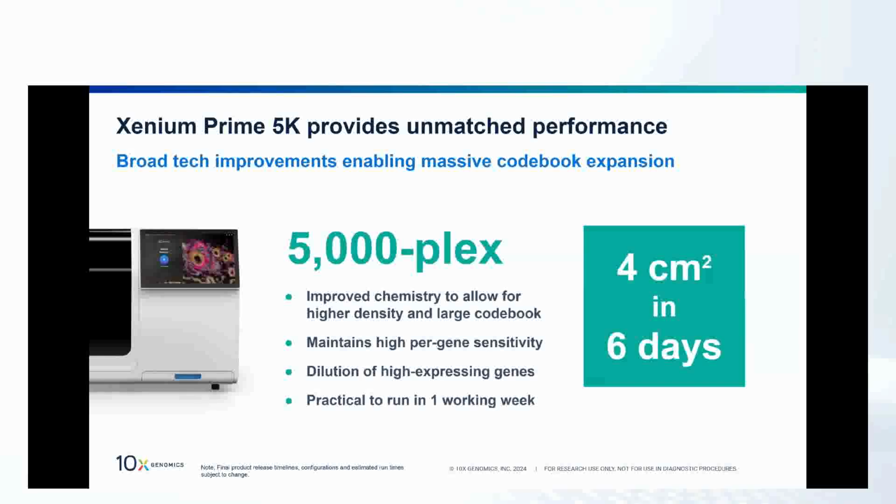So you can measure 2 slides at a time. We use 4 sections of 1 centimeter by 1 centimeter, so 4 centimeters squared, in 6 days, which is a huge number of cells. Depending on the density of your sample, this could be a couple of million cells.